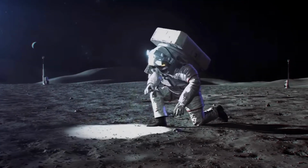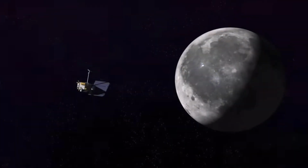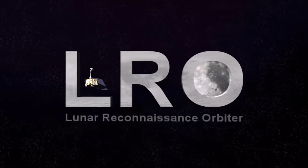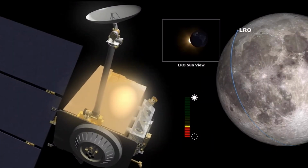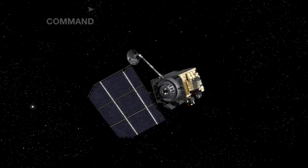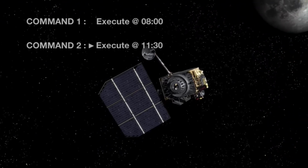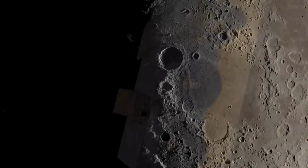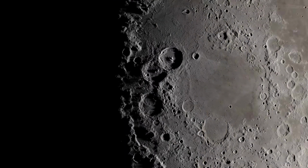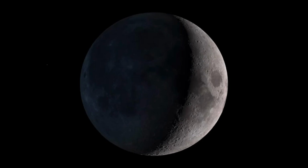We know the moon in incredible detail, thanks in large part to NASA's Lunar Reconnaissance Orbiter, or LRO. LRO has been circling the moon since 2009. It's the longest-lived spacecraft there. Through tens of thousands of orbits and data from 7 instruments, LRO has mapped the moon's temperature, geology, radiation environment, and is providing insight on how the moon is changing over time.